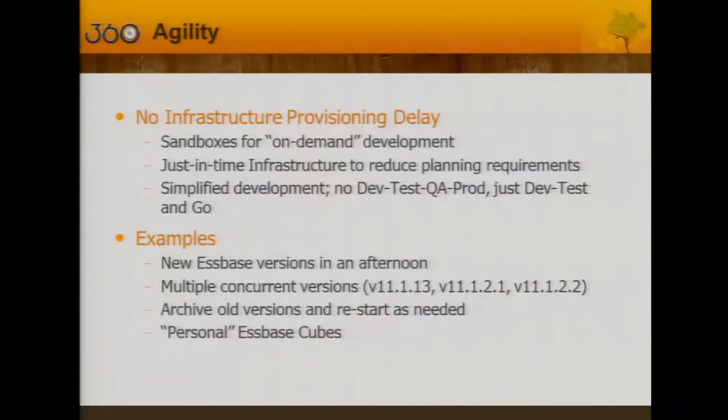So moving from elasticity, very closely related is agility, that ability to provision hardware and computing resources without any delay. It lets you do things like sandboxes. Hey, we just thought of a variation we want to do on one of our models. Let's spin up another server and try it out. Quick sandbox. Takes 10 minutes. Just-in-time infrastructure: we've got a new application coming on and somebody forgot to order the servers and it's going to be 2 months. Disaster. It's not the scenario with Amazon.